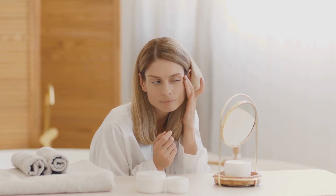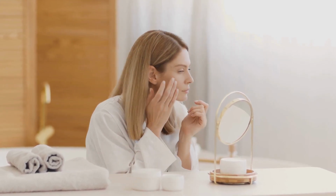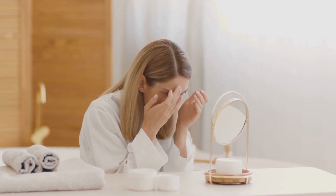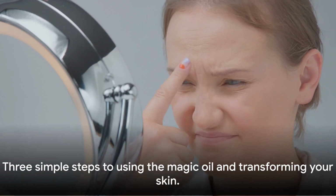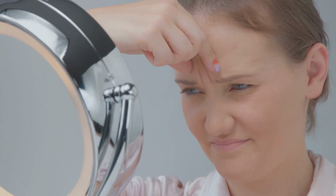And what should you expect? Well, with regular use, you should start to see a reduction in the appearance of fine lines and wrinkles. Your skin will look more plump and hydrated, and you'll notice a natural glow that wasn't there before. And there you have it. 3 simple steps to using the magic oil and transforming your skin.